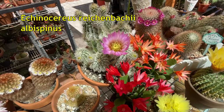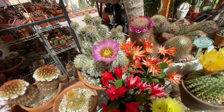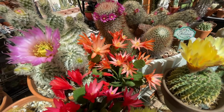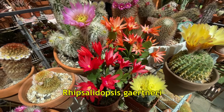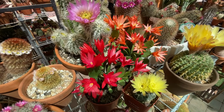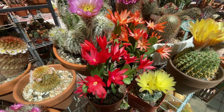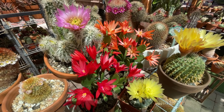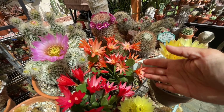And then this one is Echinocereus reichenbachii albispinus. And then I have a couple of Easter cactus. Like I said, I don't get credit for the flowers on these because these are new. I bought them already in bud and I simply had to wait for them to open. I already have the Thanksgiving cactus, the Christmas cactus, and so this completes my holiday cacti collection.